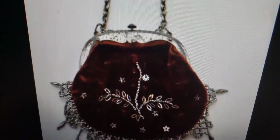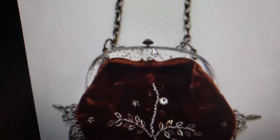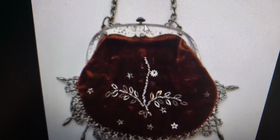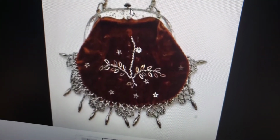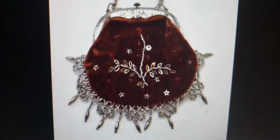Now, again, you can see the metal button right here on the top that earlier bags had. If it was Art Nouveau or early 20th century or Art Deco, it would have probably had a kiss lock. So now we're in territory that's older. And now I know why so many people went in there at the last possible second.